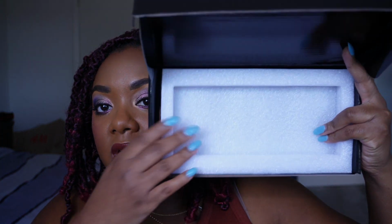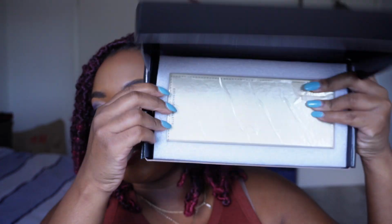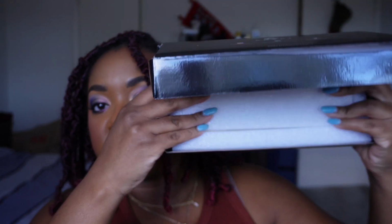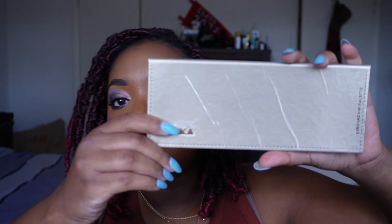First thing I want to say is that the palettes from Adept Cosmetics come really securely shipped, and I truly appreciate that. It comes in this box, and you'll see that the palette fits really snugly in here, so there isn't any real movement, and that helps with preventing any breakage. There's also another foam that goes over this, and then this box comes in another box. Now, it is a lot of packaging, I will admit that, but I do feel like the palettes here are super secure. I've never had anything break on me. And it's just something I feel like a lot of other brands need to consider, especially if they have those soft, really fragile shimmers.